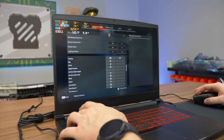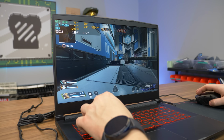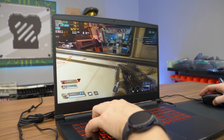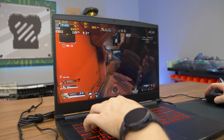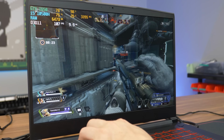All right, guys, we're playing Apex Legends, and we're at medium settings, 1080p. We got the FOV turned all the way up. One thing we will say, and Jackson did mention during the unboxing, it took a lot of updates. It took several hours, oh my goodness, to update this thing. But now that it's updated, it has the latest drivers and everything. Performance ain't too bad.